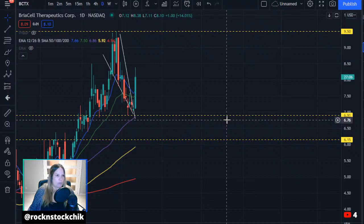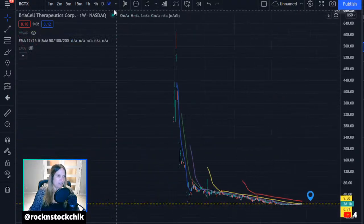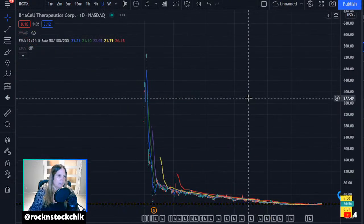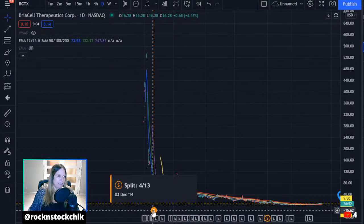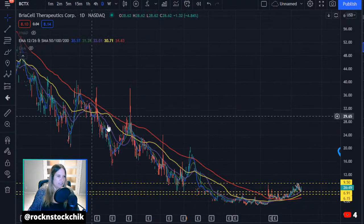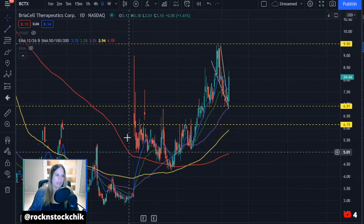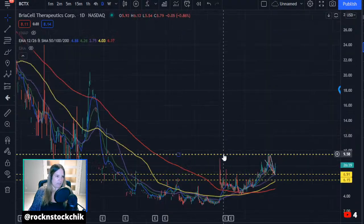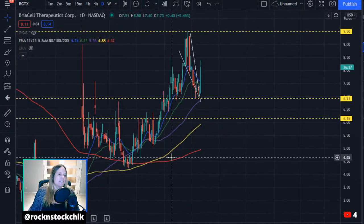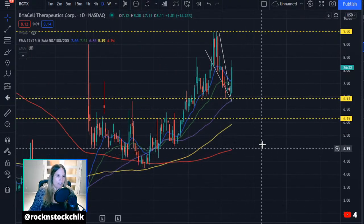I'm going to move on now to BCTX, and I lined these two up together because they're similar type charts. Although this one just IPO'd and just fell to the ground. Then it had a reverse split, 4 to 13, and it's been pulling back this whole time. So yeah, we're over that SMA 100, but again, it's measuring this heavy duty downslide history. But it looks like we're in a nice uptrend trying to recover here.